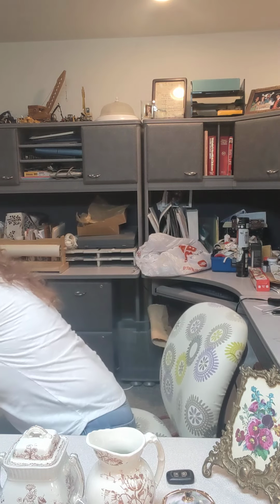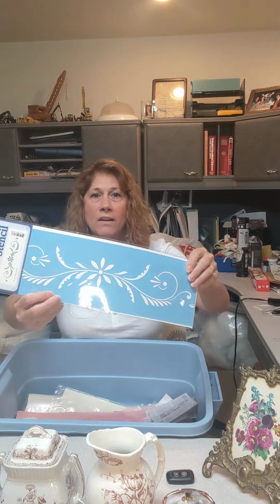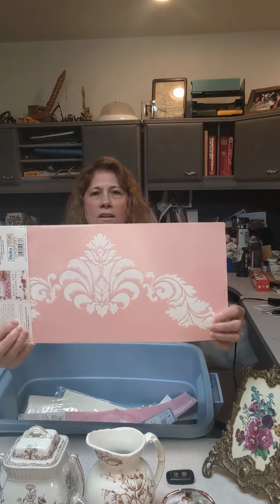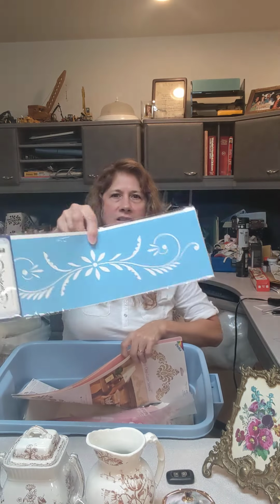But while we were at the sale that I found the doorknobs at, the family was selling their mother's home stuff, and she must have been a crafter because she had a whole tub of stencils. And so I bought this whole tub, including the tub, for $3. And I just think you can't even buy one of these for $3 most likely. And there's a whole bunch of them, all different styles. Just an amazing tub of stencils.